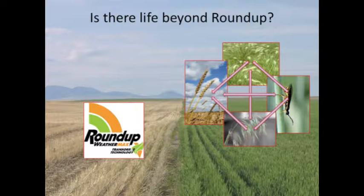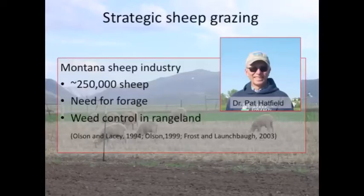Is it still going to be that boring phase where you can only apply Roundup, or, if there is life beyond Roundup, can I do something there? So in the last couple of years, we started to work on whether we can graze those fallow phases with sheep and control weeds and reduce both herbicide application or perhaps tillage intensity. And that makes sense because in Montana we still have close to 250,000 sheep that need forage, and it has been used to control weeds in rangeland situations. So can we bring it to cropland?